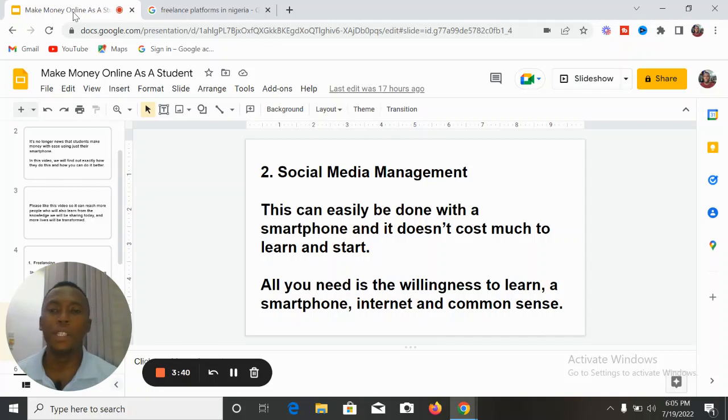Social media management. This one is huge. It looks very simple when you say it, but the money that people make from here is huge. I'm saying this because I have done this. I've done this. I'm not doing it now, right?